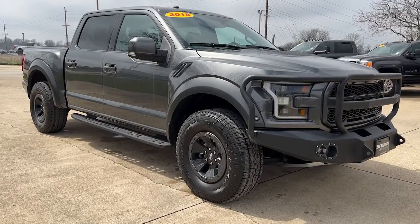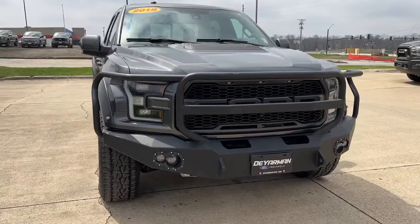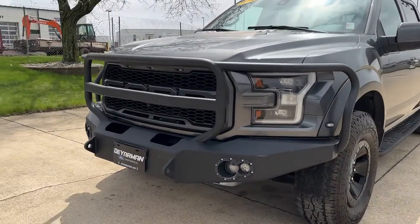Go home happy with the 2018 Ford F-150. This vehicle still has fewer than 80,000 miles on the clock, so it won't last long.